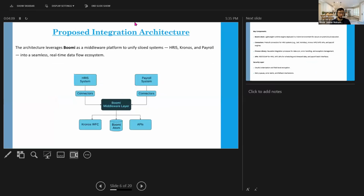So the proposed architecture, as you can see from the screen, is that we have to define the connectors that basically connect and translate everything to the Boomi mid layer. Now again, Boomi is a cloud platform, so the connectors have to be security compliant. For example, everything has to be encrypted, with SFTP and the OAuth layer, or what have you.